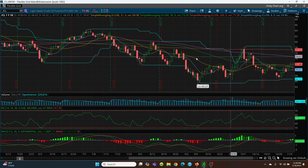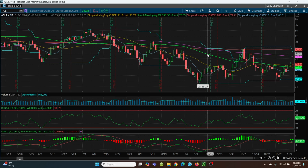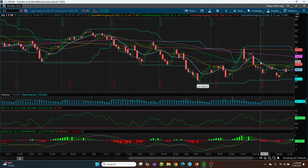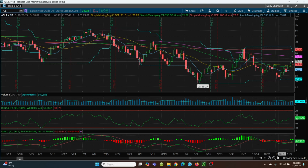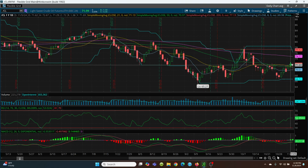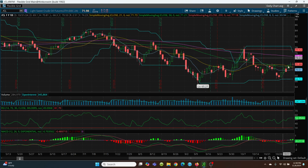Now, downside, you really have to hold this key level here on the 21-day. You're looking at 71.04, and then your 50-day at 70.89. If we lose that, this 8-day is key at 70.01. You can see where it came all the way down and then closed right up here. So we have to see if this is going to be a double top situation and fall off the cliff, or if we're going to have a little bit of a rally up here. So just trade this both ways.